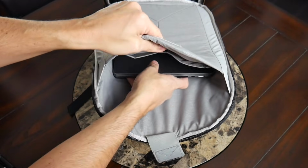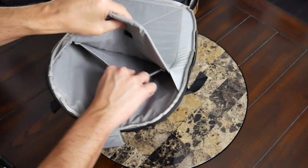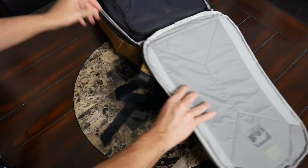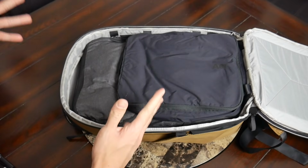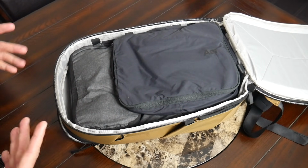I have my 14-inch MacBook Pro that fits in there comfortably. And on the front, you have a little slip pocket to separate out a tablet. And on the main area, you have a large bucket of space here. And so this is with the bag compressed down. So again, about 27 liters of capacity.